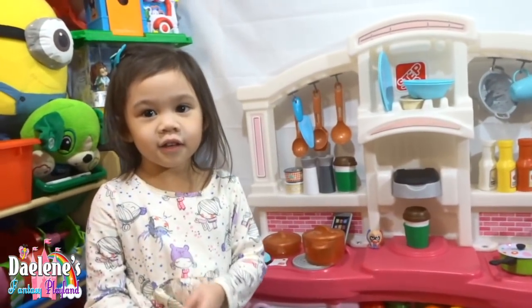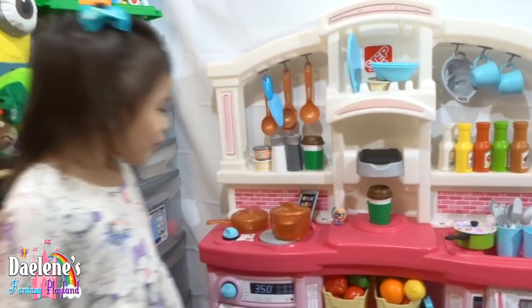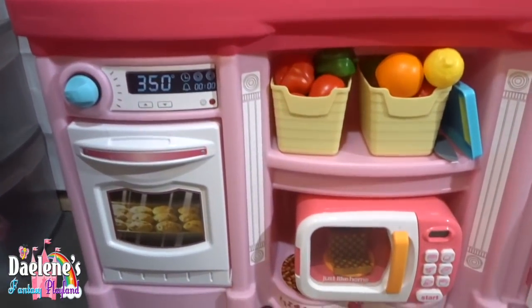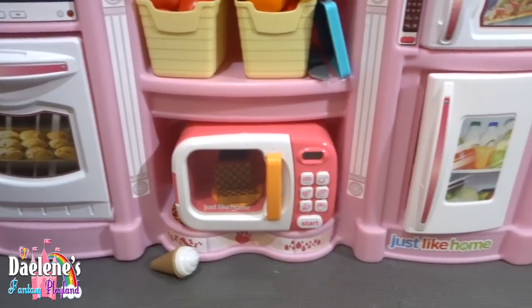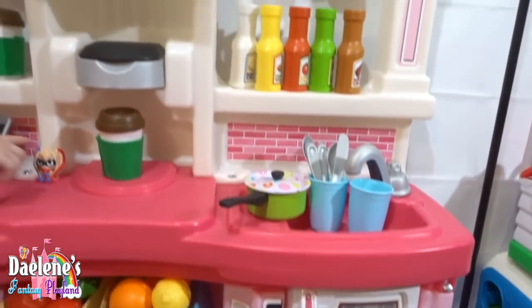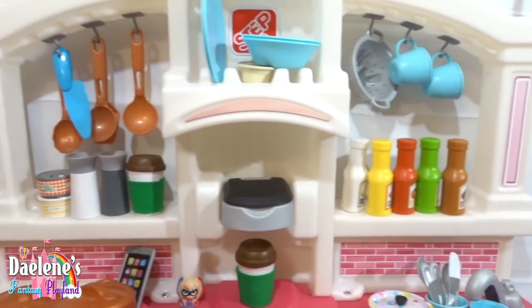Okay, Daelene, do you think there are more Mashems and Fashems in our kitchen? Yes. Are you excited to find another one? Alright, let's find it. Come on, let's check it out. There's our Fashem and Mashem. Help us out, guys. If you see one, just point it on the screen and let us know. There's Harley Quinn, the first one that we got.